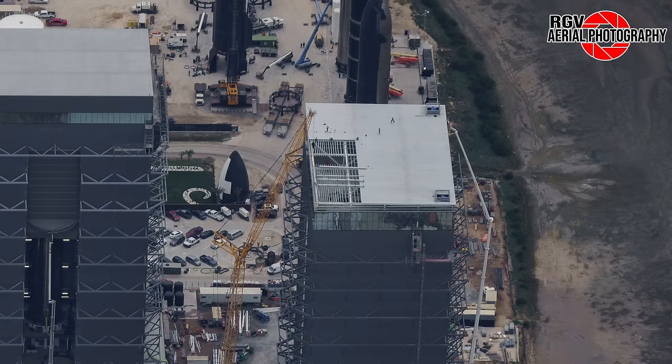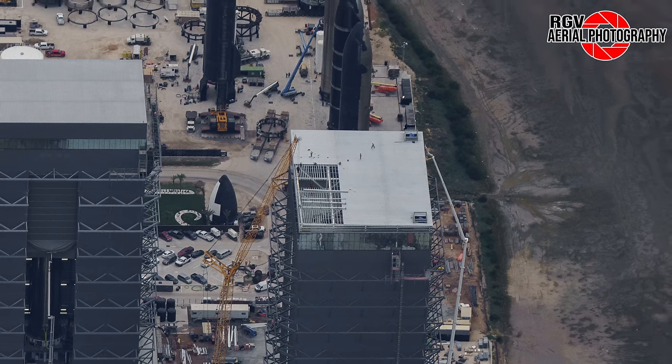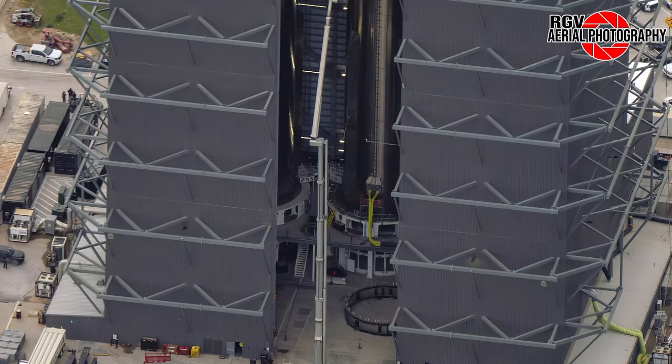Shifting to this side, we see that crews are busy covering up the roof with panels, leaving only the small opening we saw last week for the crane to lift out equipment remaining on the top level of Mega Bay 2. Now shifting left to take a peek into Mega Bay 1, we see Booster 12 front and center, atop the engine installation stand, partially obscured by the roll-down door.